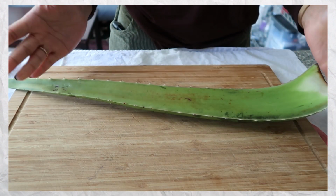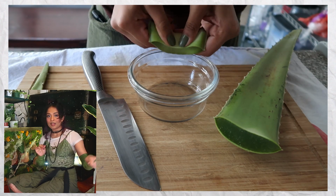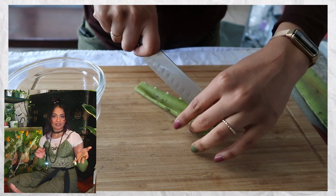And behold, the aloe itself. So here's how to use it. You'll take a leaf from an aloe vera plant and scoop out the gel with a spoon. Some people mix it with coconut or olive oil.